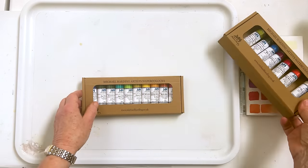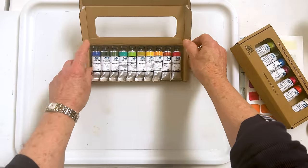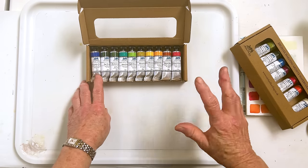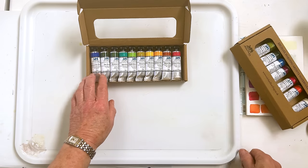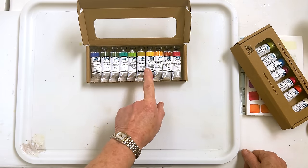So in this set, that's it. I haven't swatched these. I haven't opened them. I haven't done anything yet. But we've got phthalocyanine blue, which is a little bit like Prussian blue. So that's a greenish blue. Then we've got sap green, Hooker's green, aqua green, bright green, green gold.